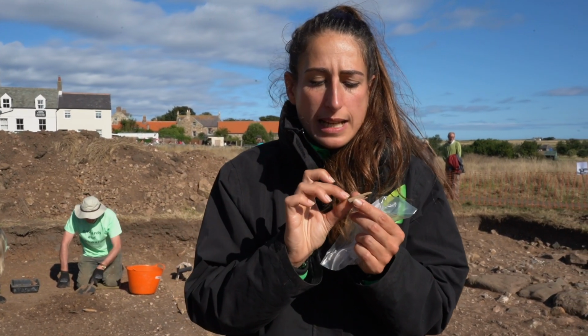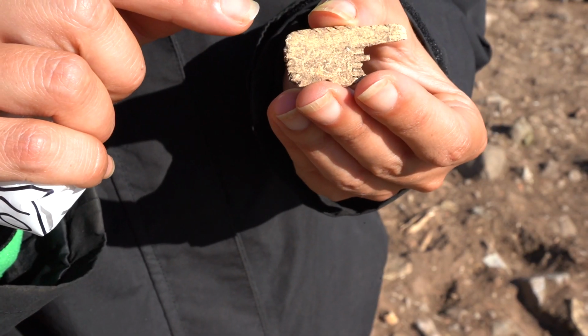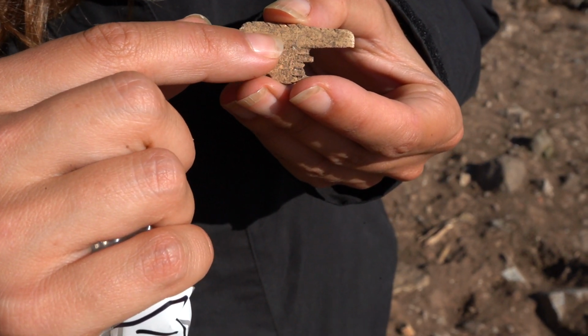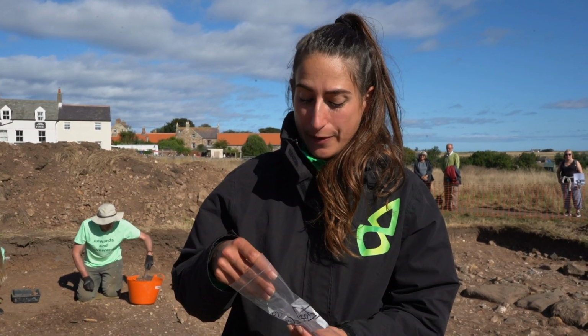But if you take a really close look, what you can see is what looks like some possible runic lettering along one edge of it. Now, whether that was someone's name or something else, we don't quite yet know. We need to take it to the finds room to get it cleaned up and be able to take a closer look and find out.